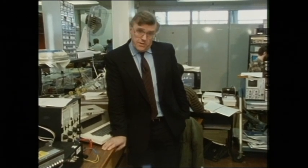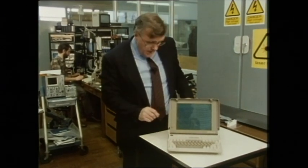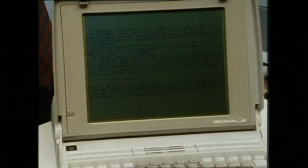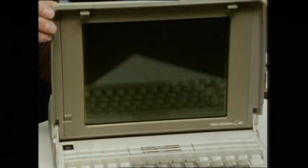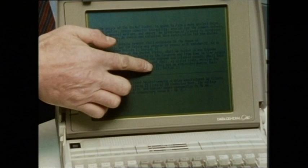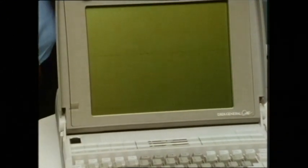A new computer display screen is being developed here at the STL labs in Harlow, which has significant advantages over the liquid crystal display screens available on current commercial computers. This Data General computer has one of the largest flat screens available today, and it's not all that popular. It has several disadvantages. Firstly, you have to view it at a rather narrow angle. If you move your head, the image can completely disappear. The contrast isn't all that high, and if you switch off the machine, the information disappears.